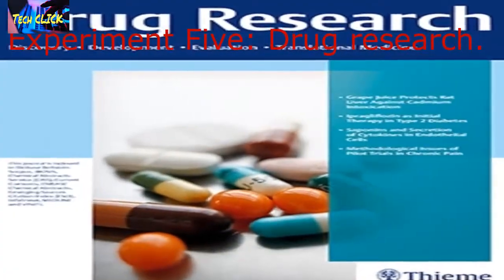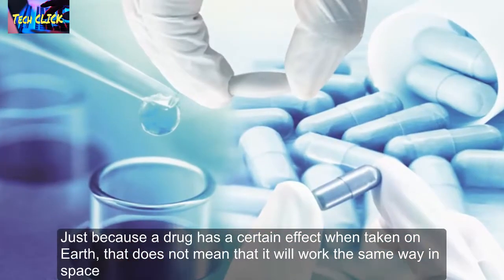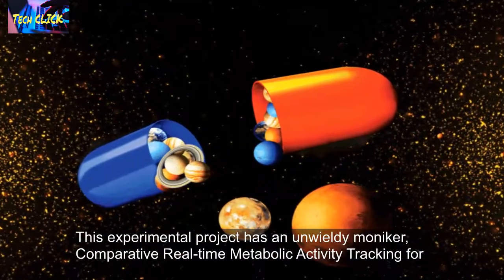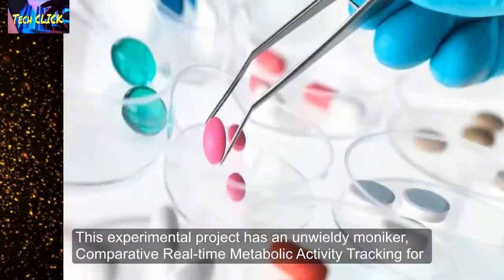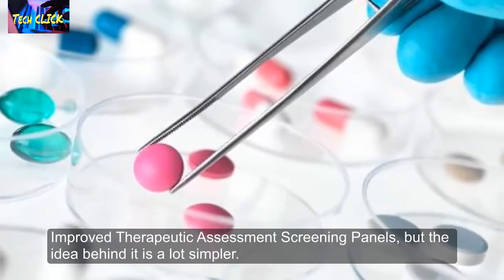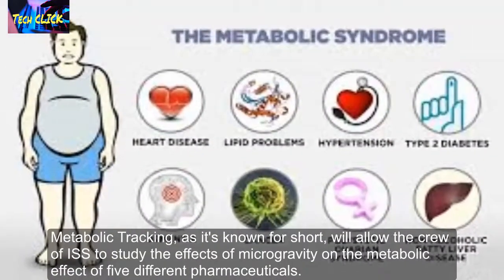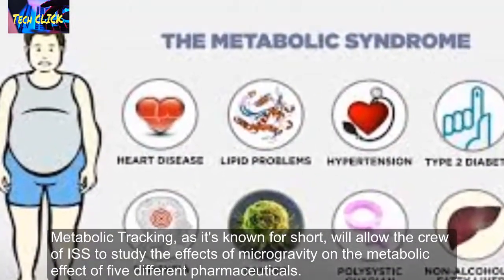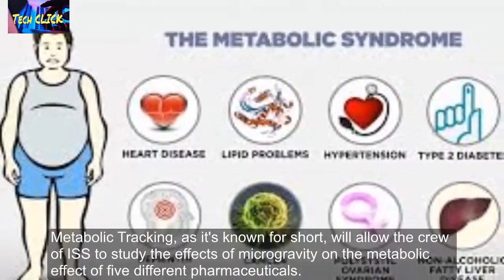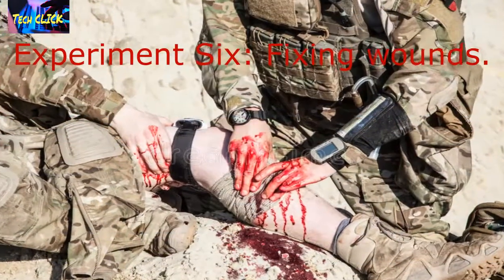Experiment 5. Drug research. Just because a drug has a certain effect when taken on Earth, that does not mean that it will work the same way in space. This experimental project has an unwieldy moniker, Comparative Real-Time Metabolic Activity Tracking for Improved Therapeutic Assessment Screening Panels, but the idea behind it is a lot simpler. Metabolic tracking, as it's known for short, will allow the crew of the ISS to study the effects of microgravity on the metabolic effect of 5 different pharmaceuticals.